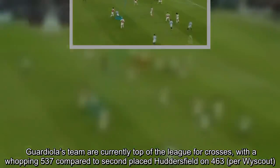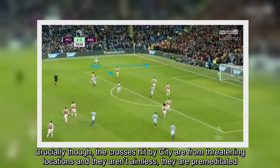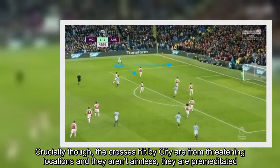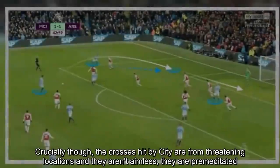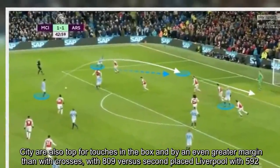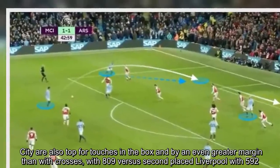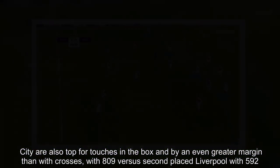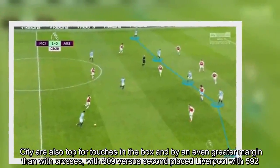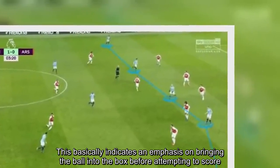Crucially though, the crosses hit by City are from threatening locations and they aren't aimless, they are premeditated. City are also top for touches in the box, and by an even greater margin than with crosses, with 809 versus second-placed Liverpool with 592. This basically indicates an emphasis on bringing the ball into the box before attempting to score.